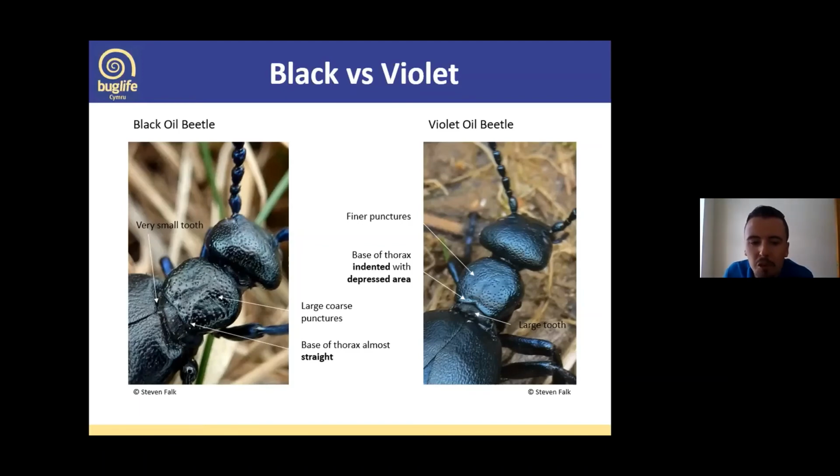And you can also look at the punctures, which might take a little bit more practice, but the punctures on the thorax tend to be larger and deeper in the black oil beetle, so they're coarser, whereas in the violet they tend to be quite fine and more shallow. And the colour is something I should point out, in that it's not always reliable, but usually the black oil beetles are black and the violet have a violetty sheen, but you can get individuals that go either way with both species. So you can't entirely rely on colour, but it can be a useful indicator. But just try and get as clear a view as you can from the top down, and if you can get an image as well, then it allows somebody like myself to confirm which species it is.